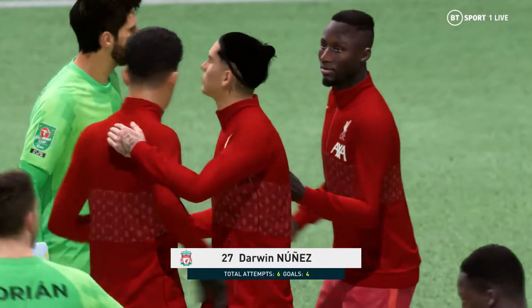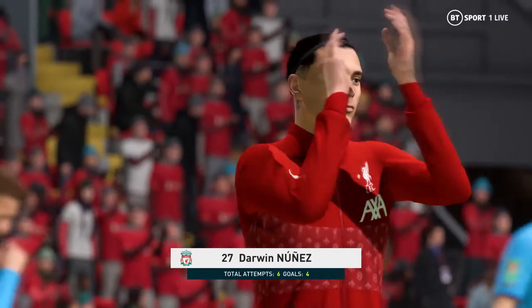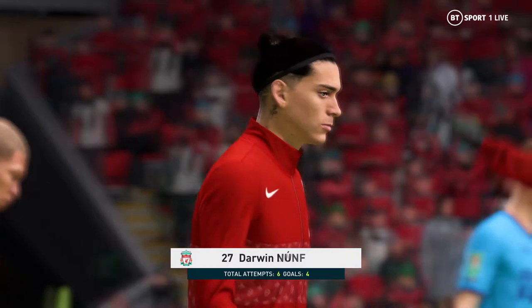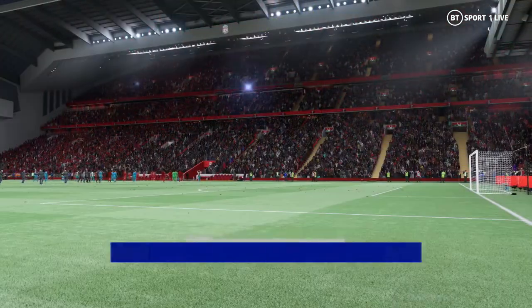Well, there's a sound reason why we're focusing on him. He's made his presence felt in attack, Stuart. Yeah, he was superb today. He took his goals really well, but it was his general play that impressed me. Lots of energy, great movement, and so skillful.